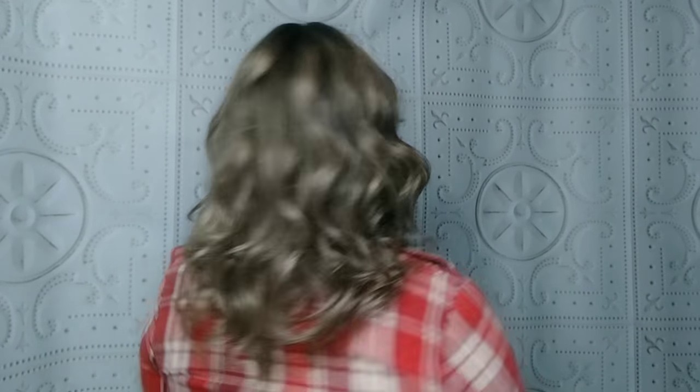So I'm gonna actually show you guys a turnaround. Look how cute. I mean, seriously. I hope you guys can hear me too. I hope my phone is picking up the sound well. Now I have this kind of parted right here in the middle, but with this wig, you can definitely use this fringe on either side, like so.